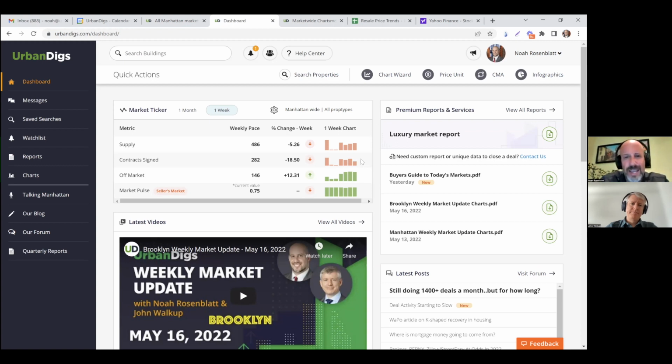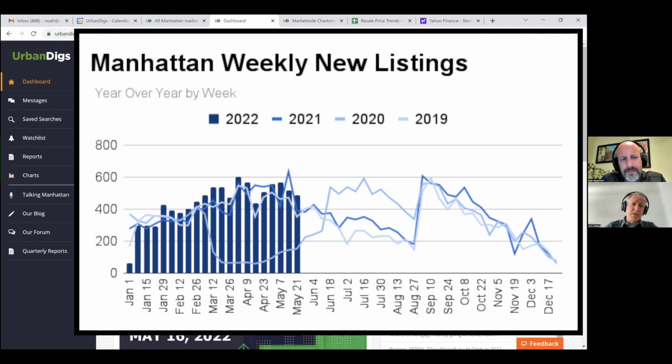Supply 486. That's ticking down. Show me that chart. Yeah, so after stitching together about 4 or 5 weeks over 500, weekly supply now is back down under 500. So even though overall supply is rising, on a weekly level it's coming in a little bit lower than it was last week, which again was lower than the week before. So it seems like sellers are slowly taking their foot off the gas, but as we're going to see, not as fast as buyers. Exactly.